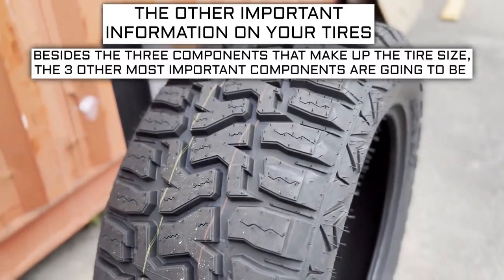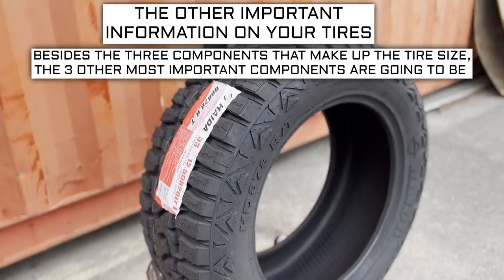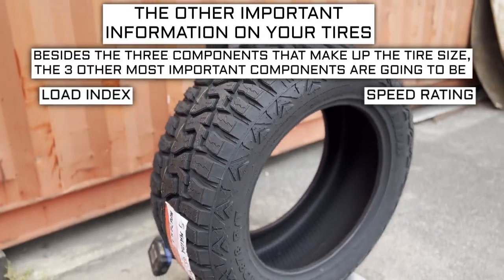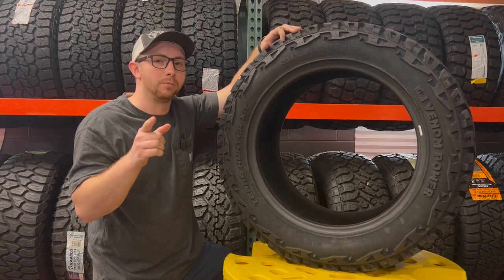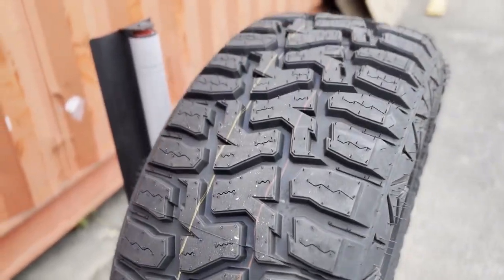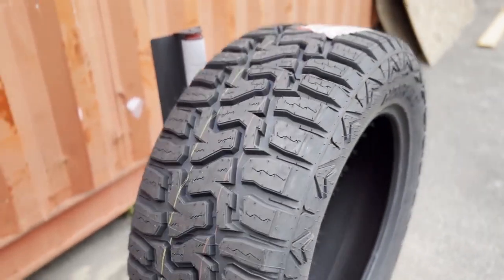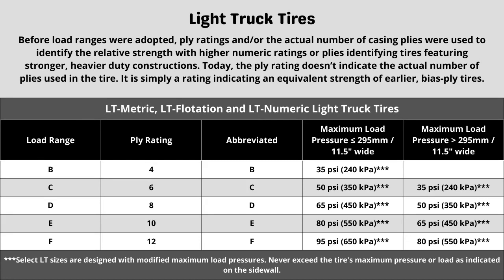Now, let's get into the other important info on a tire. Besides the three components that make up the tire size, the three other most important components are going to be the load index, speed rating, and ply rating or load range. Let me dive into what those numbers mean right now. So this is where it gets a little more tricky. These three components will sometimes require some additional research to know what your vehicle needs. So let's start with the ply rating or load range.